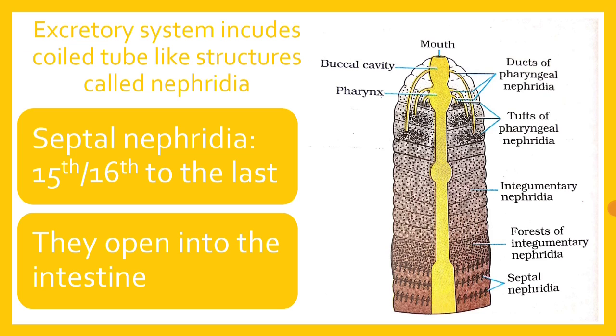And coming to the excretory system, typical excretory organs in annelids are coiled tube-like structures called nephridia. Thus, excretory system of earthworm includes coiled tube-like structures, and there are 3 types of nephridia in earthworm, namely septal nephridia, integumentary nephridia, and pharyngeal nephridia.